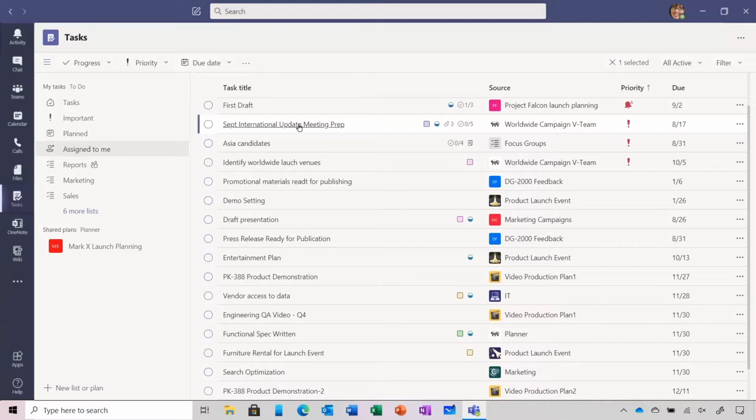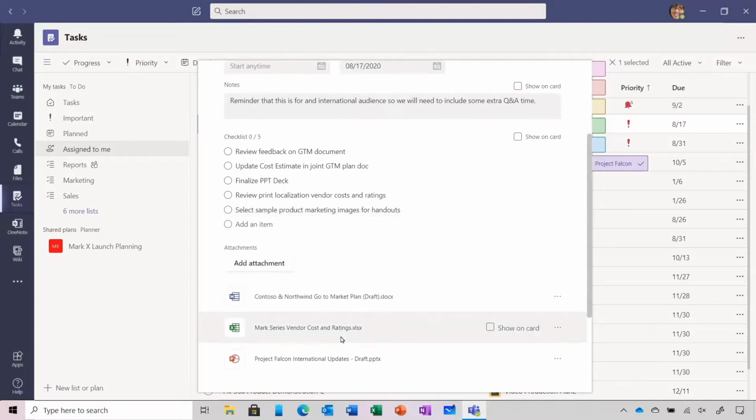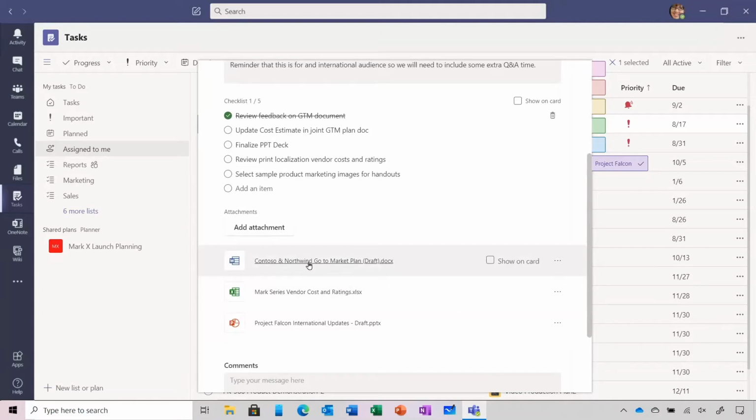Now let's look at the first task. Here it says I need to review a Word document and answer some questions, review some financial numbers in the Excel document, and finalize a presentation before our upcoming meeting this afternoon. Wow, lots going on. So let's get started with the Word document.